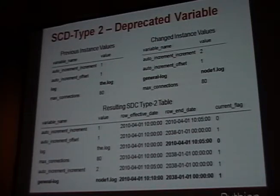On a deprecated variable, this would happen, for example, when you upgrade from one version of MySQL to another, where certain parameter names would change all of a sudden. And if you didn't change it in your my.cnf, you're going to get default values for some of these things, right? So what would happen here is that on the log side, the row end date gets set to 0. There's no new variable for it, and then the general log would be added in there.